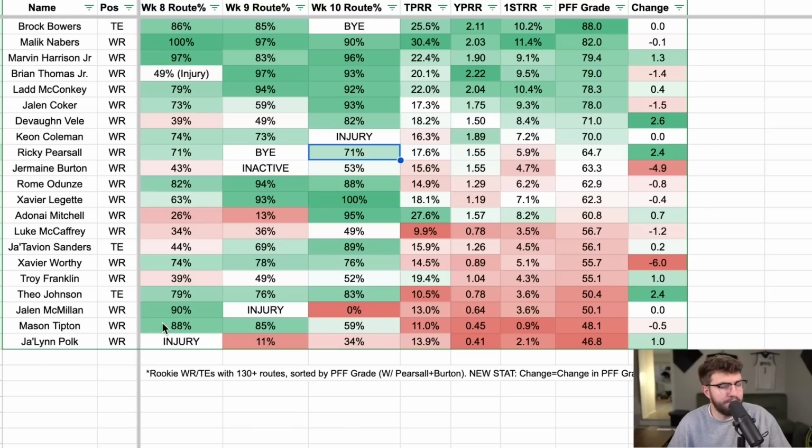Then we have Jermaine Burton. Jermaine Burton finally gets out of his own way, gets onto the field, and what does he do with it? 5 targets for 1 catch and 11 yards. I don't know. He's second worst PFF grade change on the week. I don't think he played well enough to justify that amount of routes. We'll see. That was kind of his chance, and he sort of blew it in a must-win game.